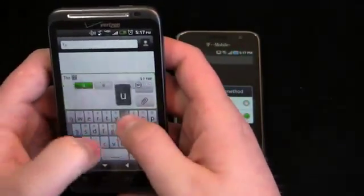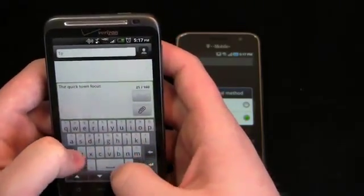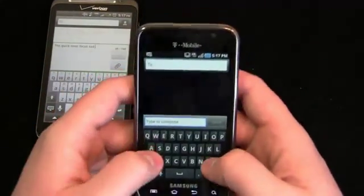The Quick Brown Fox, focus is sad. And then the Samsung keypad, which I'm not a huge fan of.